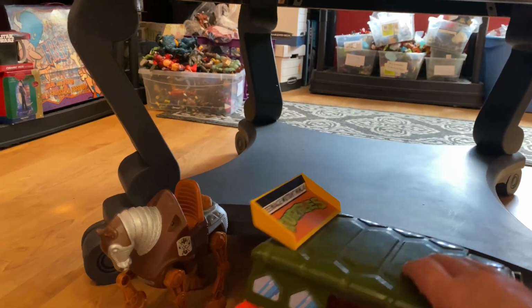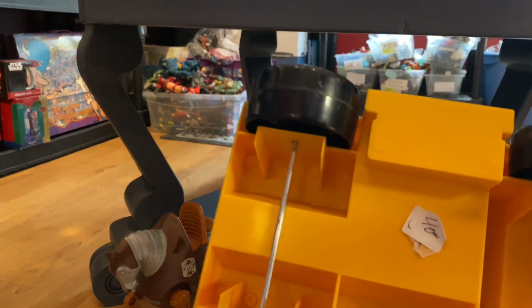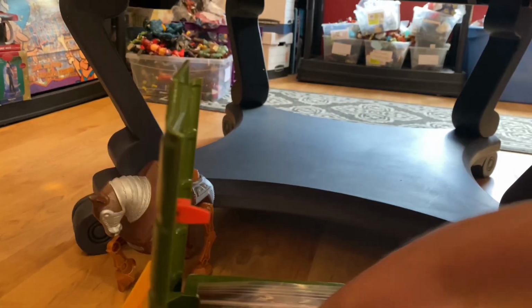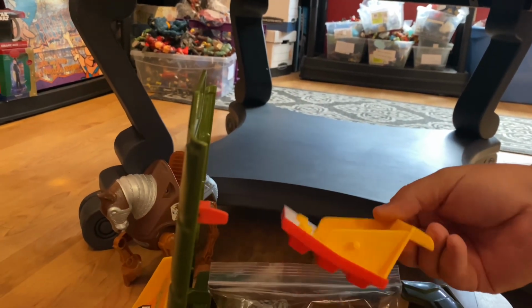I really like this van actually. I do have one, but it's incomplete, and this one seemed pretty complete. Had all the pieces and everything that you put on the front.